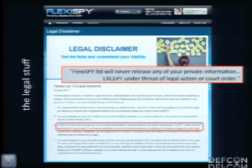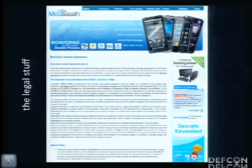FlexiSpy came out and said, we will never release your private information or your account information except under the threat of legal action or court order. Okay, so they're upfront about it. They're like, they threaten us, we're coughing up all your data. Don't do anything you shouldn't. Release data unless asked nicely. Right, if you ask nicely, we'll give it to them.